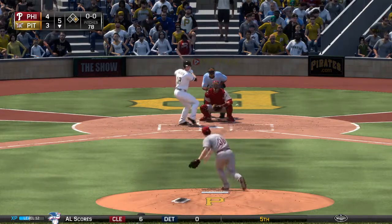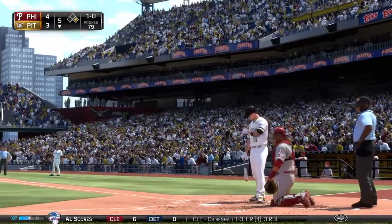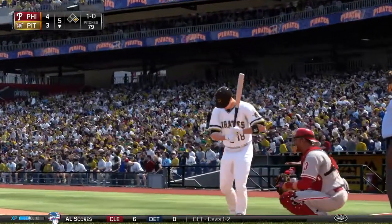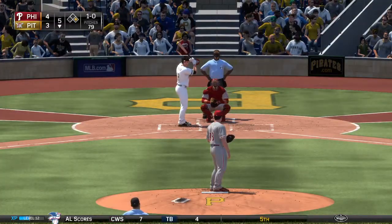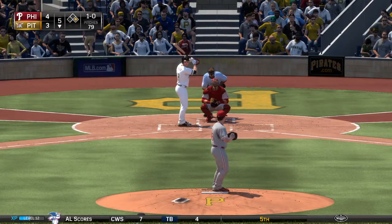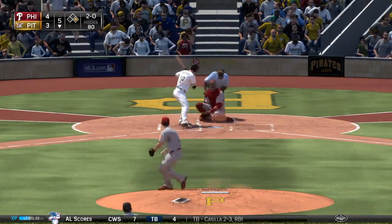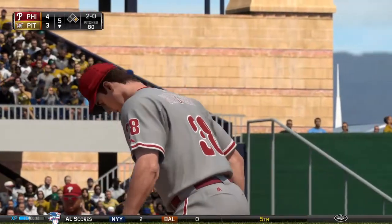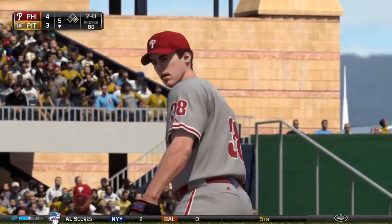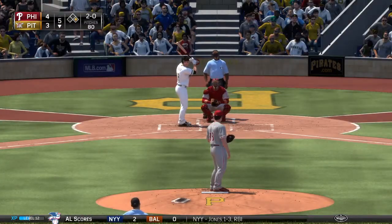First offering on the way. Off the plate and away there. 1 ball, no strikes. We're in the fifth inning of a 4-3 ball game here. Walker waits on the 1-0. Changes up on him, but that's in the dirt for a ball. And now with that pitch count getting up there just a little bit, you can see that some of these pitches are missing just a little farther away than they were earlier.